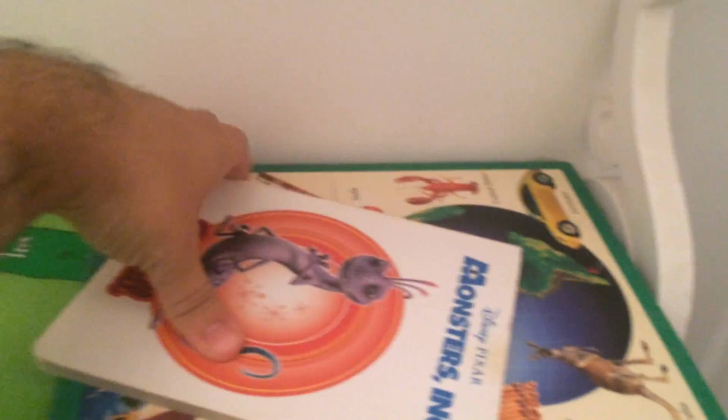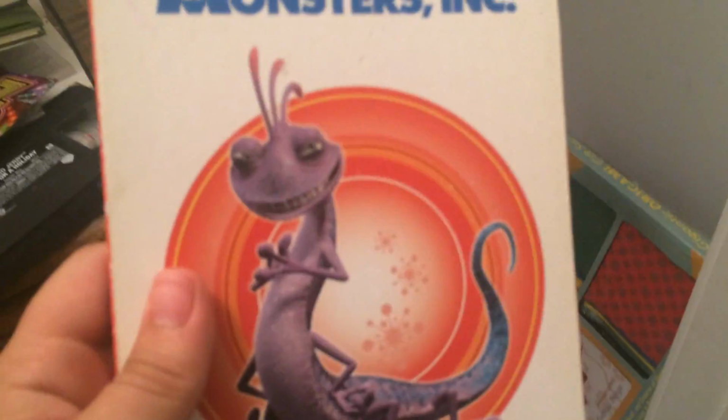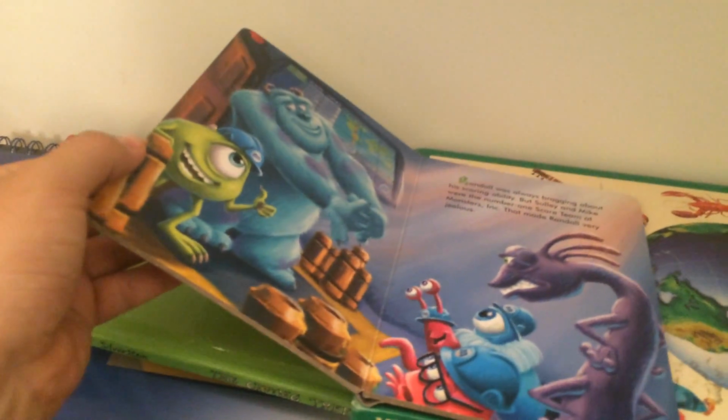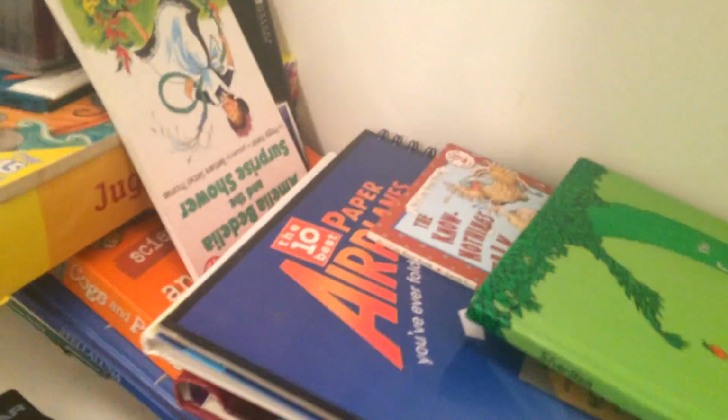Monsters Inc. book. I still got a bunch of them. There's some down there. These are basically just all the characters from the Monsters Inc. movie. It sort of tells the story of the movie from the perspective of all the different characters. I'll probably have all of them somewhere around here.